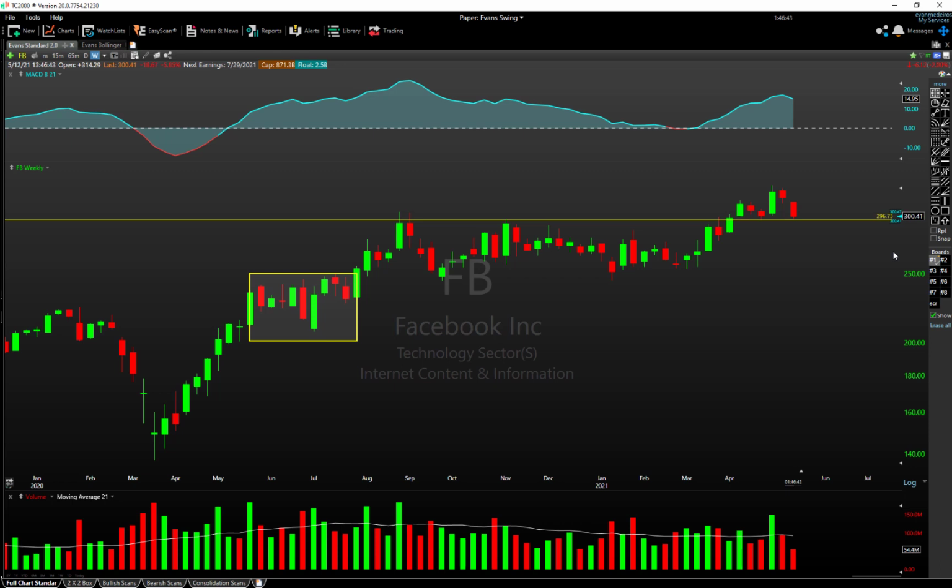So Facebook here I think is interesting. This is where you want to pay attention to it for support, to see if buyers step in to defend this prior breakout and the prior push through that price level.